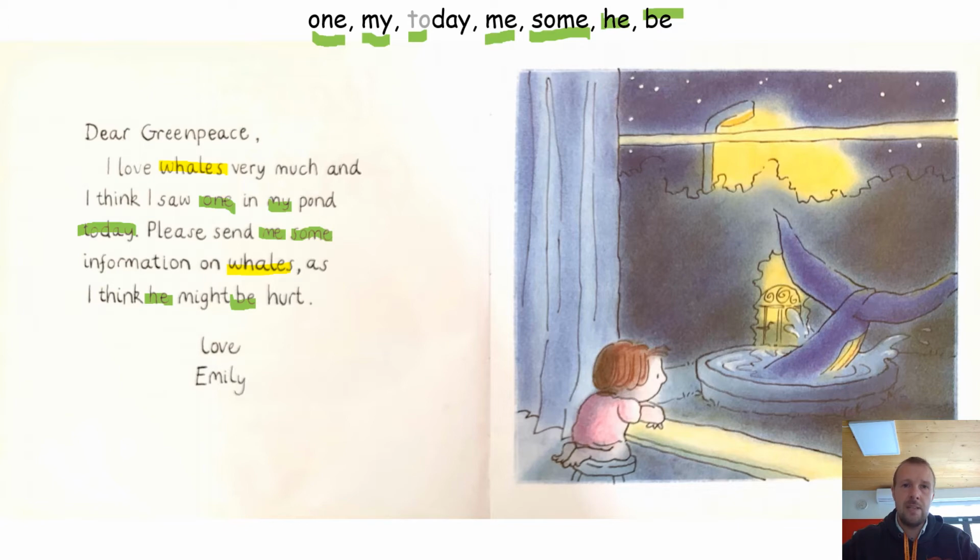Let's try and read the whole thing together again. Dear Greenpeace, I love whales very much and I think I saw one in my pond today. Please send me some information on whales as I think he might be hurt. Love, Emily. That's interesting. What do you know about whales? Yeah, they are very big creatures. Are they really small enough to live in a pond like in that picture? No, I don't think so either. You can see from the tail in the picture that he looks a bit too big to live in that pond.